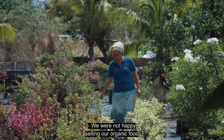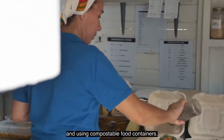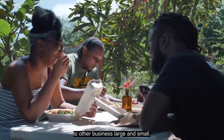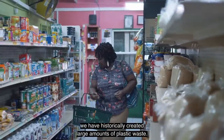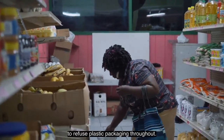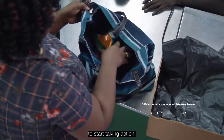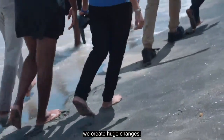We were not happy selling our organic food in styrofoam containers and plastic. So we decided to begin importing and using compostable food containers. We have reduced the waste that we produce, and we hope that this serves as an example to other businesses, large and small. In the supermarket business, we have historically created large amounts of plastic waste. We are now encouraging all customers to refuse plastic packaging, and more and more people are stepping up and bringing reusable bags. We only need to make a firm decision to start taking action. And when we all do our bit, collectively, we create huge changes.